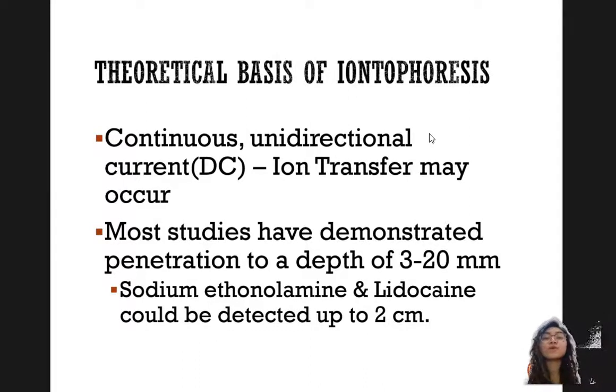If you remember our introduction to electrical currents, this is where we utilize the theory of like repels like. The ions are our medication. For example, dexamethasone has a polarity, and our electrodes also have a certain polarity. They need to be the same so that they repel each other and that facilitates drug penetration further into the skin, instead of the drug being absorbed by the electrode itself. That is the principle of iontophoresis.